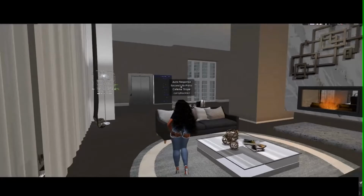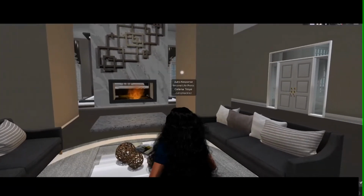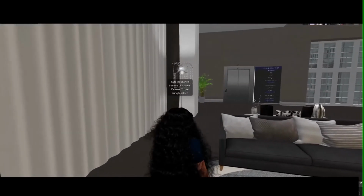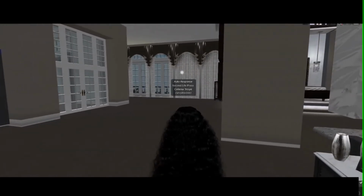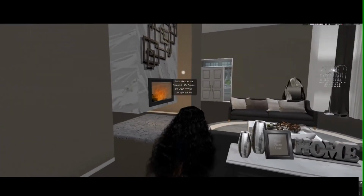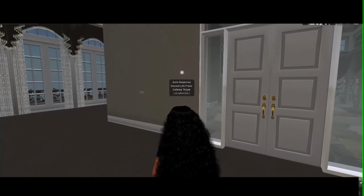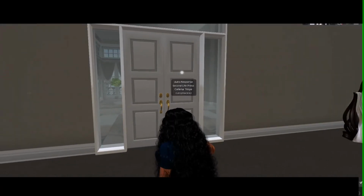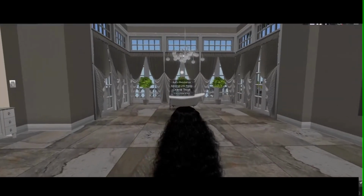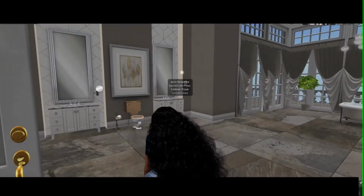Love the little sitting area. Zoom in a bit. Love the art on the wall and on the table. And the magazines and the high back table. It's gorgeous. Gorgeous. Let's look at this bathroom. Look at it.